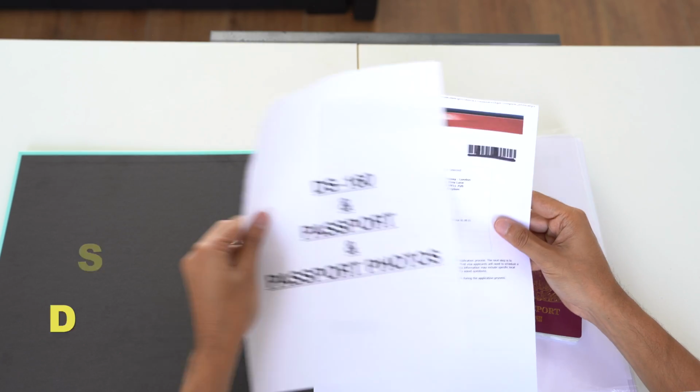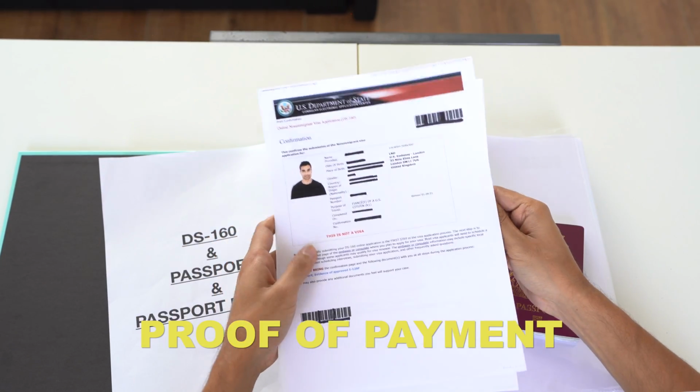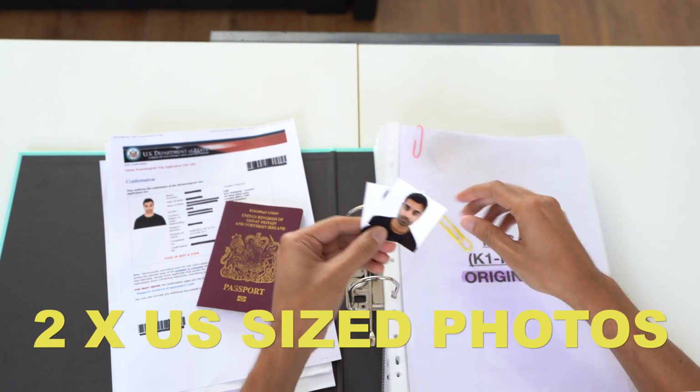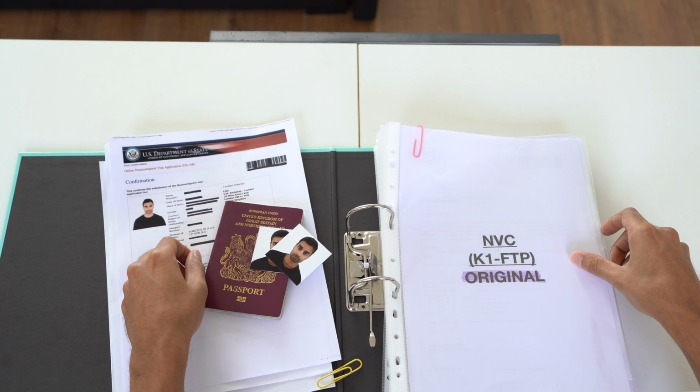Here's what we included. The first page includes my DS-160 confirmation page, proof of payment from the US Embassy interview, my passport, and 2 US-sized passport photos. I kept these at the front of the binder as I knew my DS-160 confirmation page and passport would be required when checking in at the embassy.